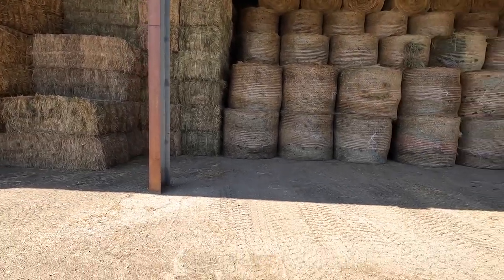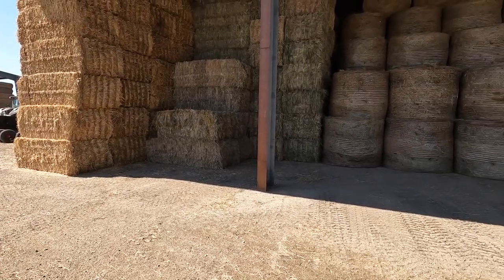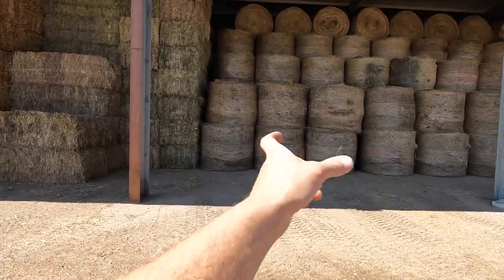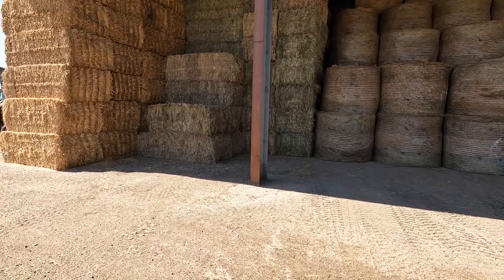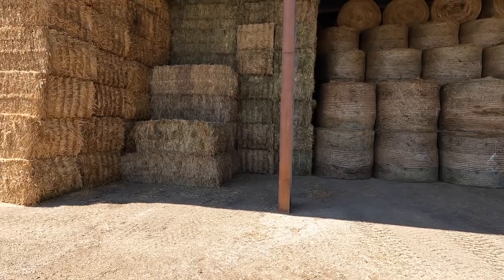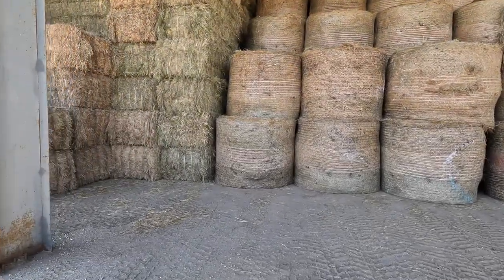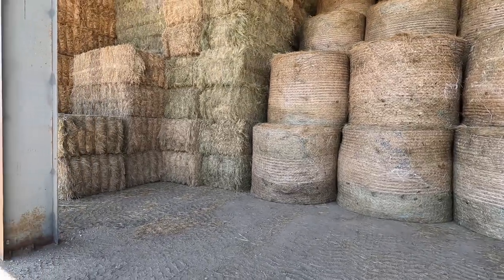This hay shed, these bays are all 24 feet wide, but this end bay is 20, so normally you can get three squares side by side in here, but not in the end bays. So we've got them stacked like this so we can get it as full as possible. I think they've got one load of squares of grass left.